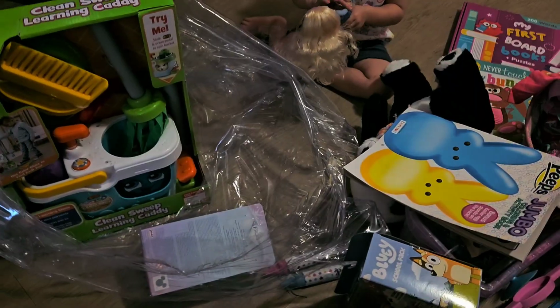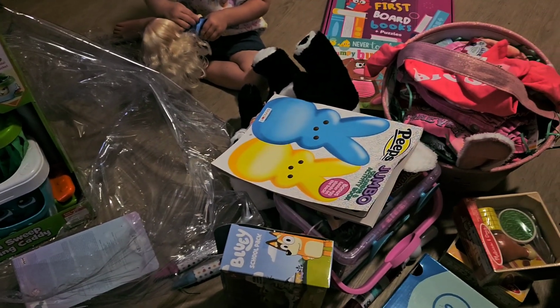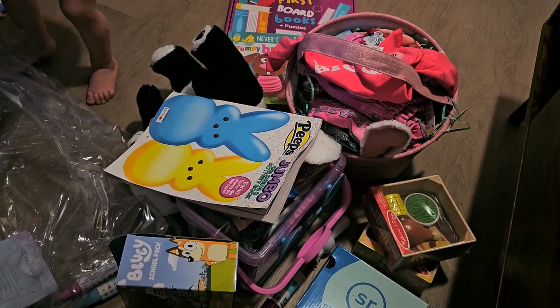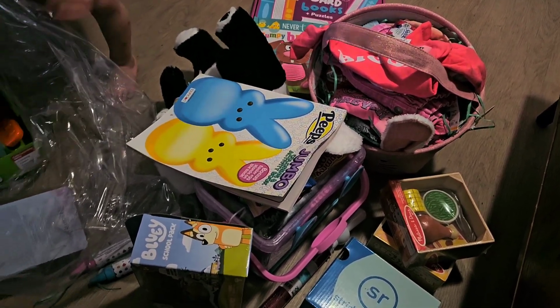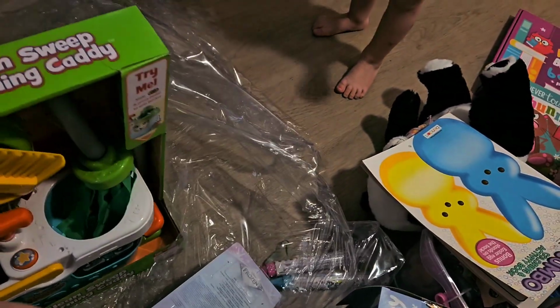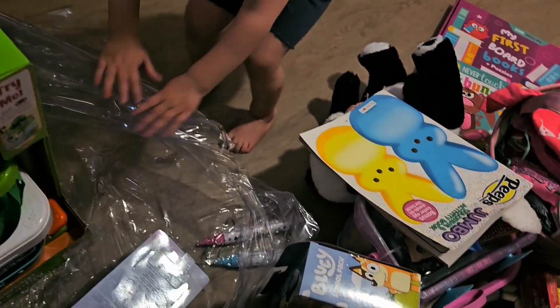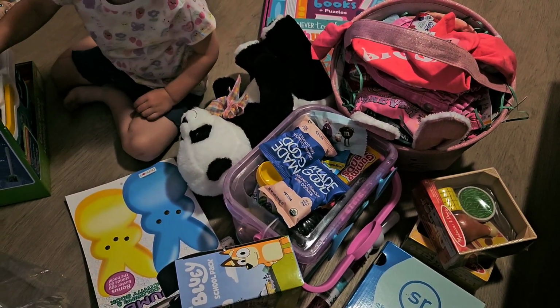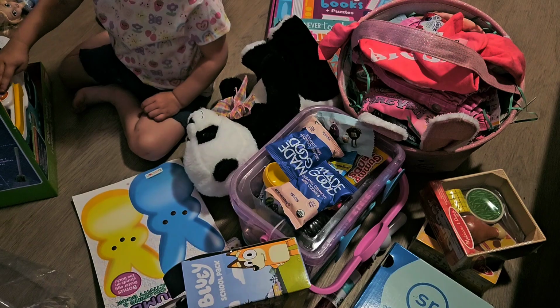But I hope you guys had a good Easter and had lots of fun with family and friends, and I just enjoyed the day. It was a beautiful day for us. She wants to open this. It was a beautiful day for us in the 80s today. I just wanted to show you a little glimpse of the end of our Easter activity.